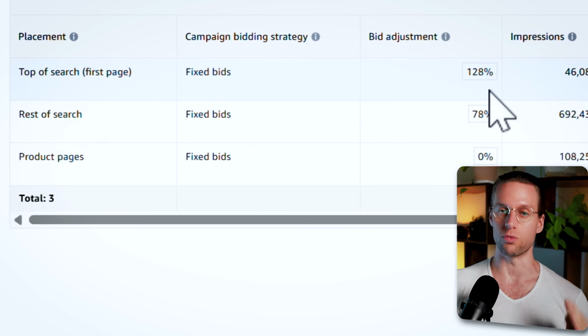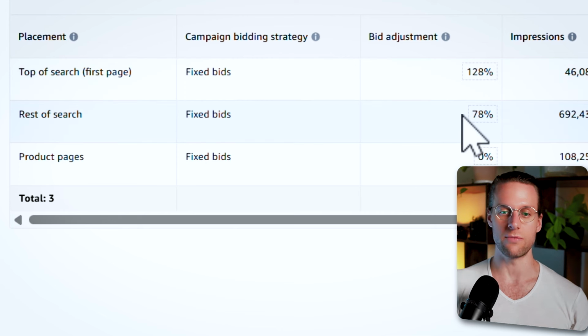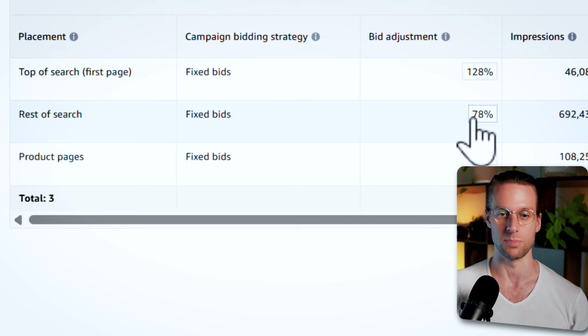If you want to aggressively target organic ranking for that keyword in the campaign, you're going to want to focus more on top of search. But if you can't hack it, remember, you can still drive ranking just by feeding the placement type that is working best and ramping the bid adjuster for that particular placement.